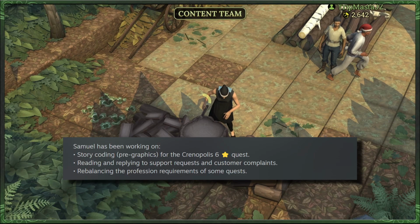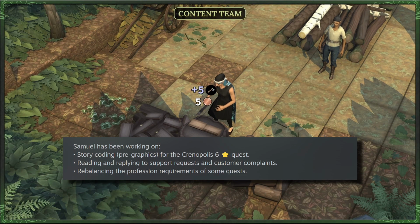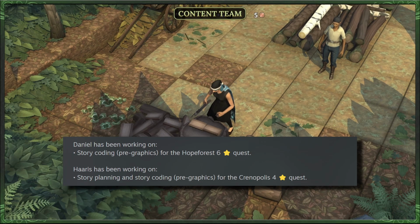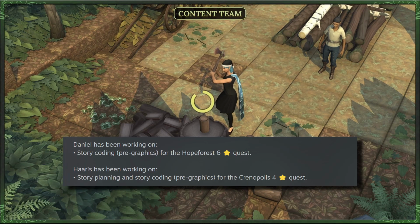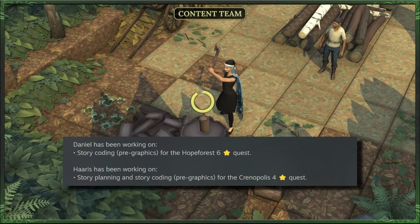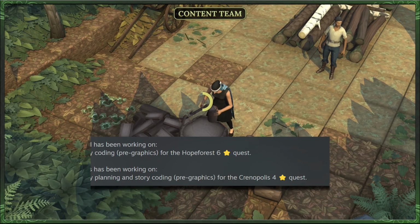Samuel has been story coding for the 6-star Kernopolis quest, whilst also being our community manager and rebalancing some quest requirements. Daniel has been story coding for the 6-star Hope Forest quest, and Harris has been story planning and coding for a new 4-star Kernopolis quest. This is the first time we're hearing of this last quest, so big hype.